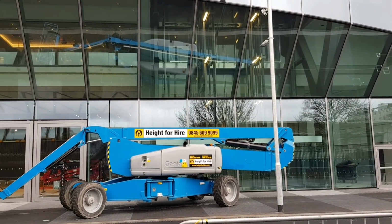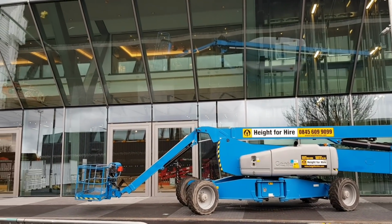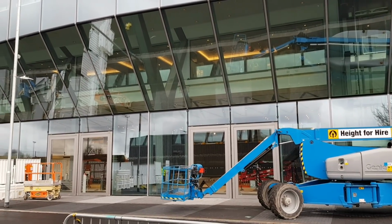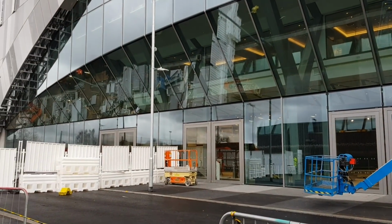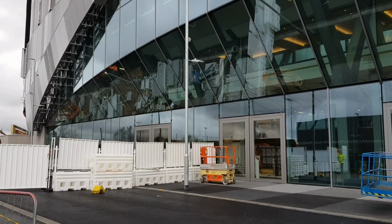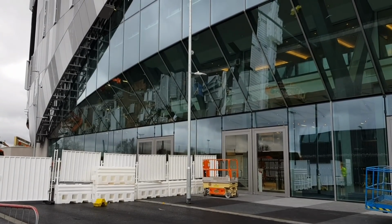So this is the East Stand reception. I was very lucky to be in there last Sunday. They had an NFL screening of the Super Bowl. If you haven't seen that video, it's well worth checking out. Amazing views of the Stadium Bowl.